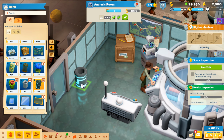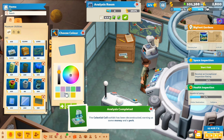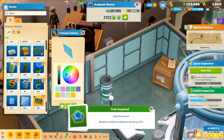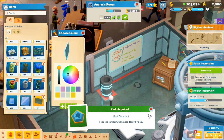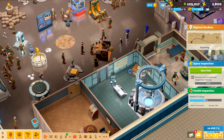Being the question. And the celestial cell has now been deconstructed. I bet all of these fancy upgrades we're doing to the room are probably making it pretty nice. Dust deterrent has been discovered. I like it. All right, and then we'll decorate this a little more once we get the celestial cell analyzed.